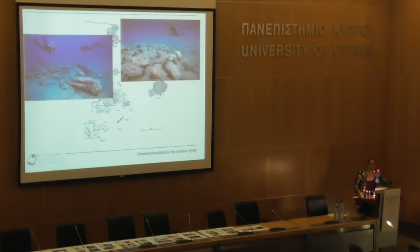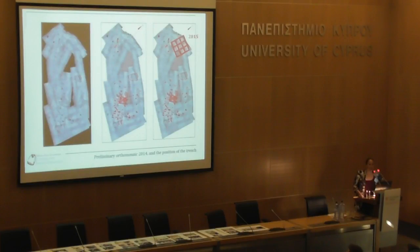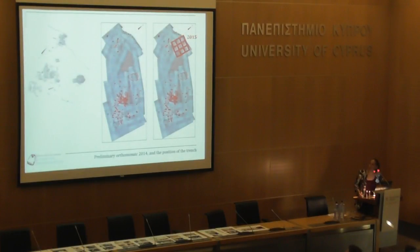And then after several other surveys, we managed to return to the site with Jose Casaban in 2014. And in one day of photographic recording, he and I managed to produce this ortho plan of the site, just to have an idea of the actual distances and the disposition of what was still present on the seabed. And you can also see the position of the 2015 trench, when we finally got initial support from the Ministry of Culture of Croatia, and some support from the Association of Friends of Dubrovnik Antiquities.